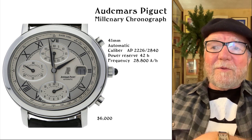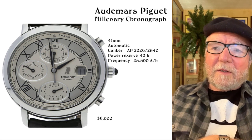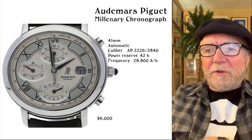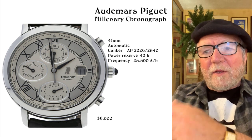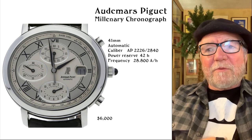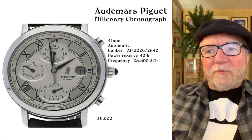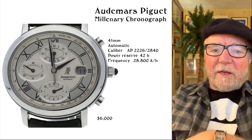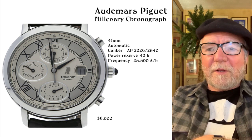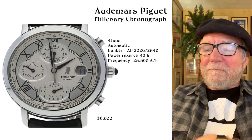This one I found, wow, what an unusual, interesting watch. $6,000. Now, the movement, it's got a 42-hour power reserve, which is sort of like you wind it up on Monday and you can use it all the way through Tuesday, and then have to wind it up again for the next couple of days. Frequency, well, it's an automatic, so you don't have to worry about it as much. It's a 4 hertz frequency, 28,800 vibrations per hour. It's not bad, it's typical. But $6,000 for Holy Trinity?